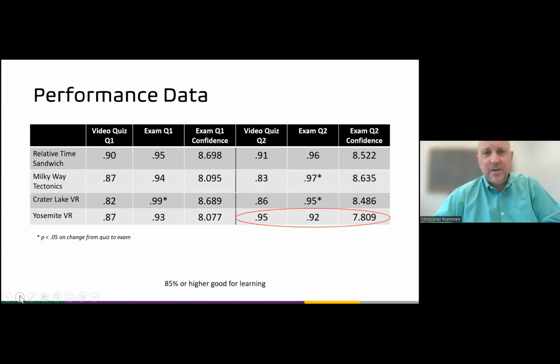So the impact on students, well, it turns out that the student data, here in this table, we're looking at their performance on particular questions, 2 questions in particular from each of the 4 videos that were part of this project, a part of this research. And so we're looking at the percentage of students that got the question right on these 2 questions from the relative time sandwich, the peanut butter and jelly sandwich that was made. So good percentages here, strong, over 80%.